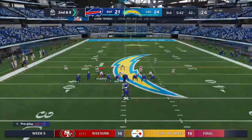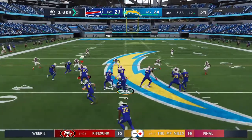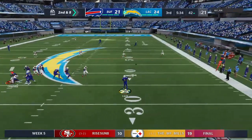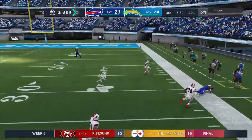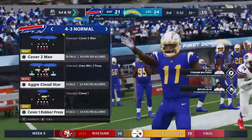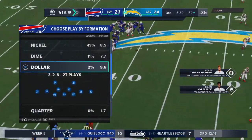The last run good for 2. Here's 2nd and 8. Throwing now is Locke. They'll roll him out right. That's complete to his receiver, Ayuk. And he'll be out just a yard or 2 shy of the 30. That one good for 26 and a first down.